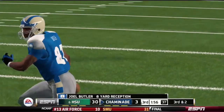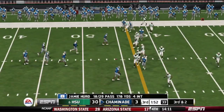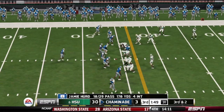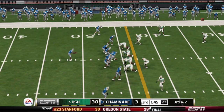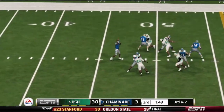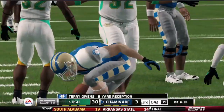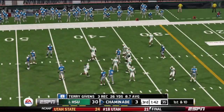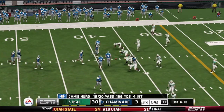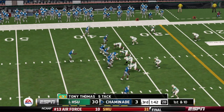What impresses me so much is the guy's vision. He read the coverage perfectly to find his man for good yardage. So an empty backfield with five wide receivers. Strike completes, and he's hit immediately. They come out on an empty backfield.